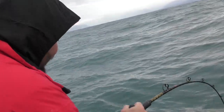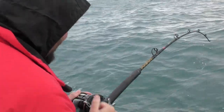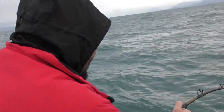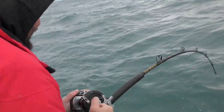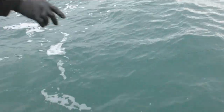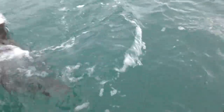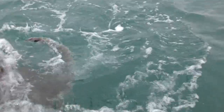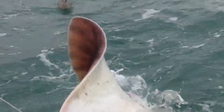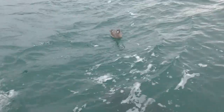This thing is peeling line. Whatever it is, it's big and unhappy. Captain Al says he thinks it might not be a halibut, it might be a skate. He's in the Ray family. They catch their share of them up here. Oh yeah, it's a big old skate. That's something we don't really see down in Washington or Oregon.